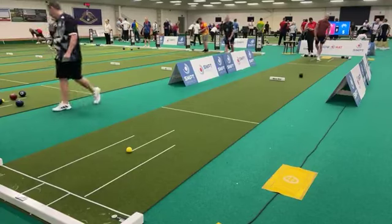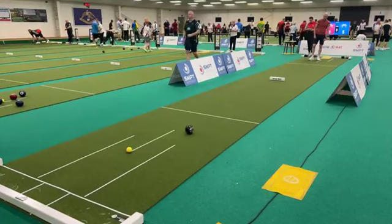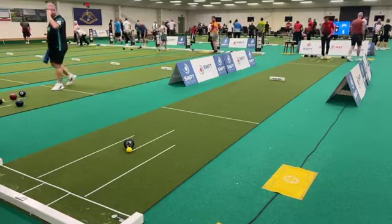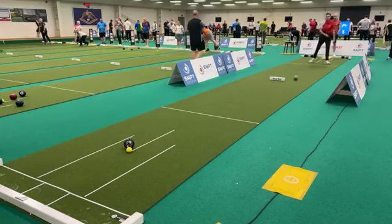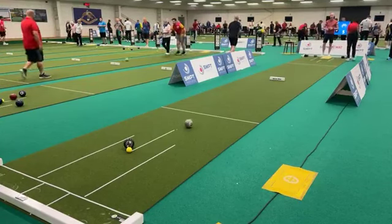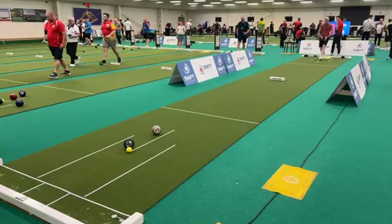Scoreboard's been updated. Glenn Harvey leading 5 shots to 1 after 3 ends. Morning, Kim. So a good start from Glenn. Puts the jack long. Sibe also on the backhand. Looks to be just shy of pace, this one. Yeah, a couple of foot short.